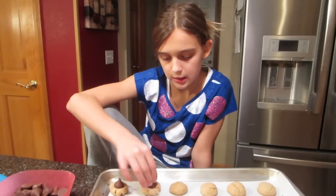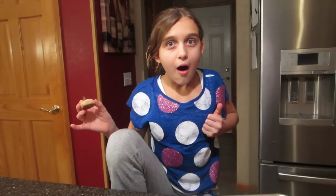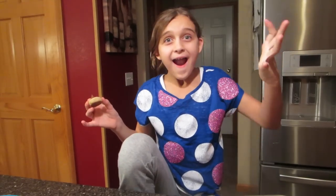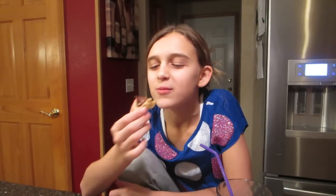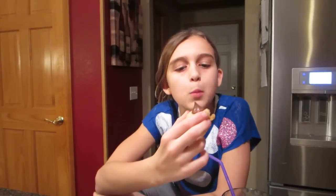We're going to church. I want this one. This one looks good, doesn't it? Mm-hmm. Yeah, get a thing of water. Just taste. Ooh. That didn't hurt. You didn't even get any chocolate in the bite. I know. Tastes weird without chocolate. Holy cow. Is that good?